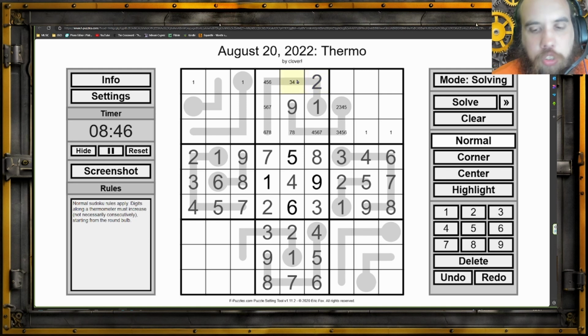This one sees 4, so it's 3. This one sees 4, 5, 6. Actually, if you look, they're all on a thermometer now in a straight line. And what digits do I have left? I have 4, 5, and 6 I need. So it has to go in 4, 5, 6 order.